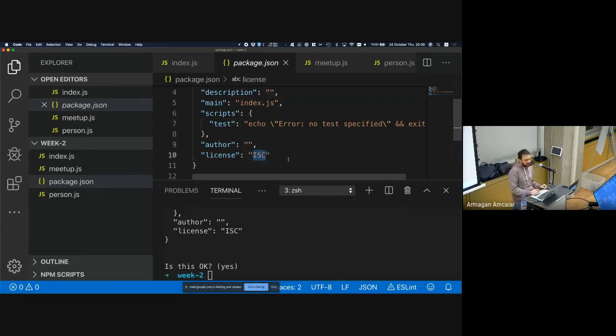In this case, ISC, the default one, is a very, very permissive license. Another permissive license is MIT, like the school name. We generally use this license for all of our open source projects. I suggest you do so. But again, if you're interested, please also research that.